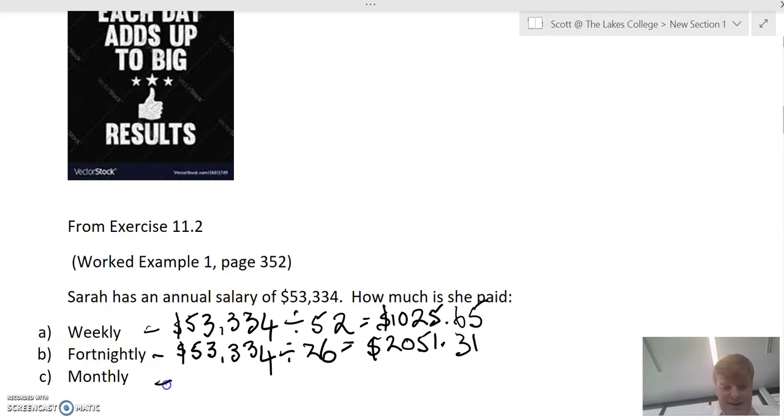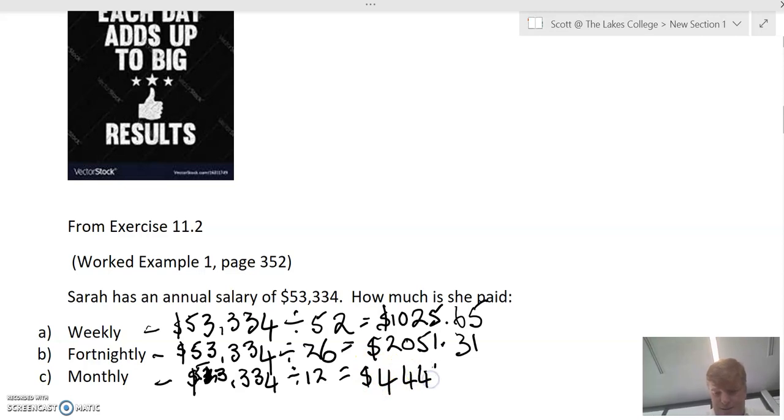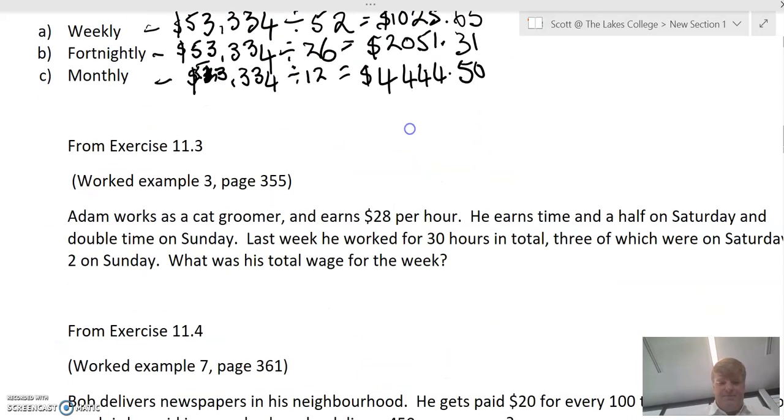And lastly, monthly, $53,000. Oops, not my best work there. $53,334. There are 12 months in a year. 53,334 divided by the 12 months, and we get $4,444.50. So that's our first question there.